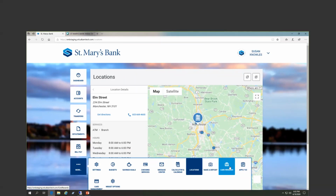Cards Rewards is for members who have our St. Mary's Bank Visa Rewards credit card. They can view their rewards balance. They can do redeeming for gift cards or travel. If you do not have a St. Mary's Bank Visa with us, you also have a widget where you can apply for a new share or loan. So you can do all that through the online channel. You can determine if you want to close everything through a secured email portal, or you can even elect which branch you'd like to close your loan or new account with in person.